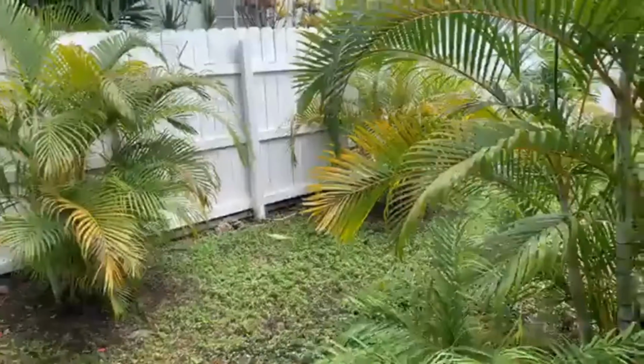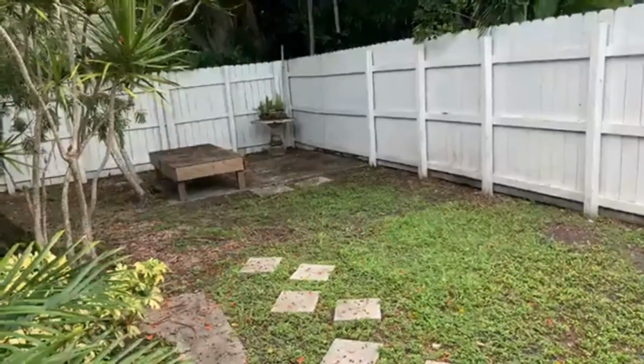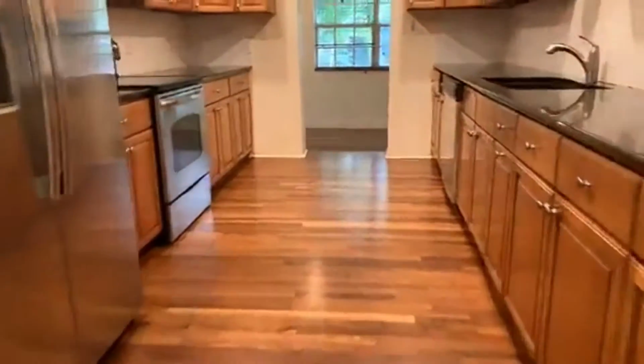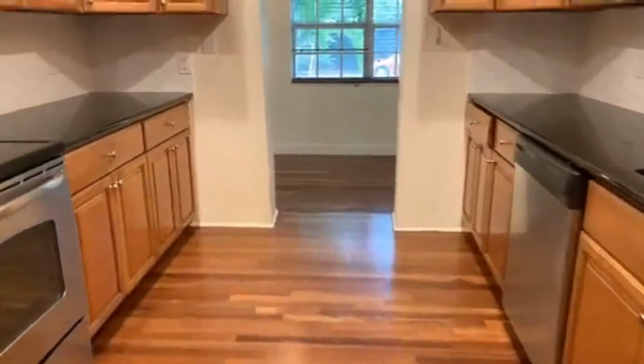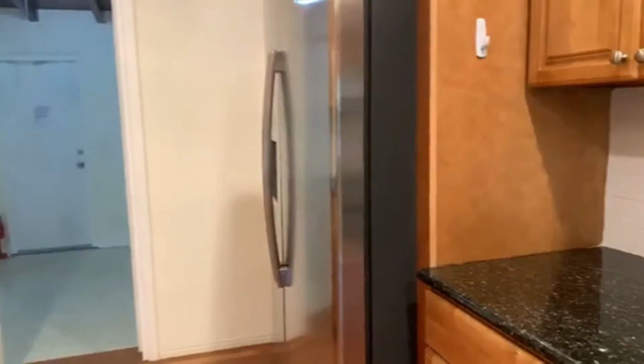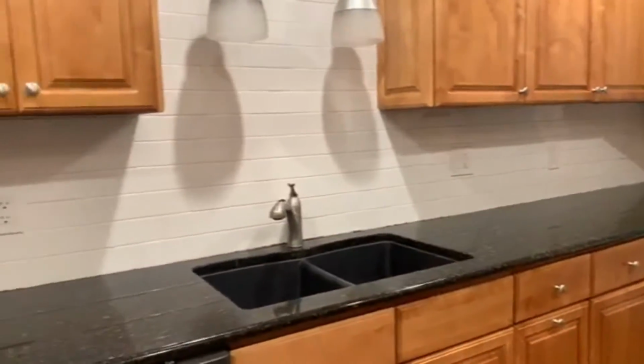Okay, let me see. Okay, here we go. So you have plenty of room for a pool here, or on the other side. You can put a really nice big corner pool. All right, let me walk around here. One thing I also want to mention, the house has a home warranty, so the appliances are all covered.